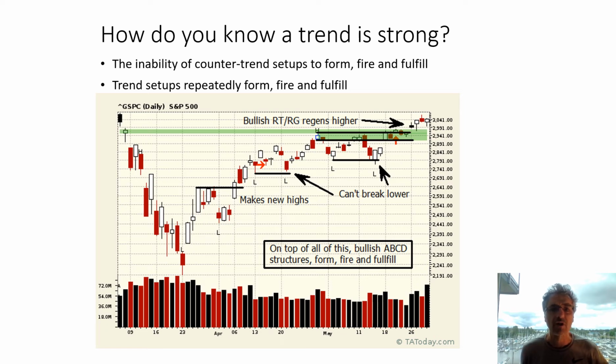You can also tell if it's a strong market if you get these things that I call form, fire, and fulfill. I borrowed this idea from a good friend of mine, Charles Kirk, who uses the terms forming, firing, and fulfilling. Essentially, if you get a move up and you set up some sort of bullish structure and it forms, so you go up, you retrace, and you set up, in his case, a lot of cup and handles. You set up a cup and handle here and you break above it. So you form something, and you go over it.